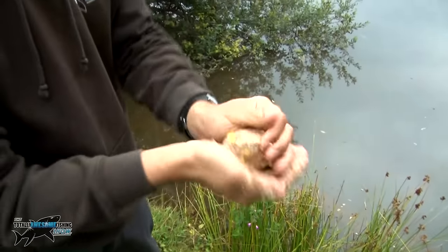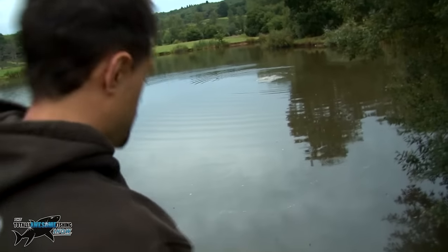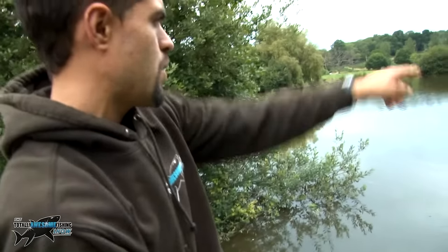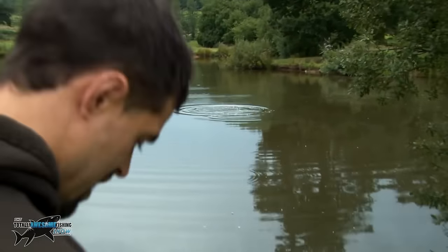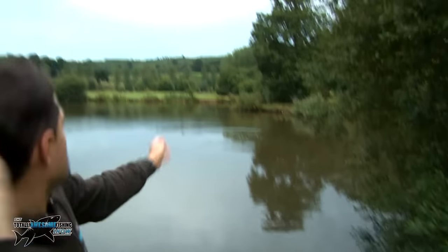Right. Tip is, wet your hands a bit first, just so it doesn't stick to your hands. You can see now that's balling up nicely. And all I'm doing is I'm fishing about 15 yards out, just where I've seen some bubbles. And you don't want to leave it too long before you throw it in, because I can see now I've got some ripples over there and I know exactly where my bait's going in. If you leave it too long, then those ripples will go and you'll think, where on earth did I throw my bait? So you could probably ball up a few bits of ground bait ready, just so you can see exactly where you're feeding.